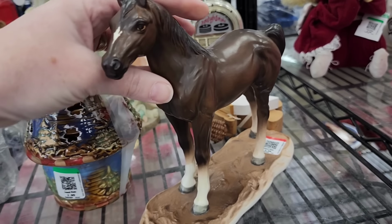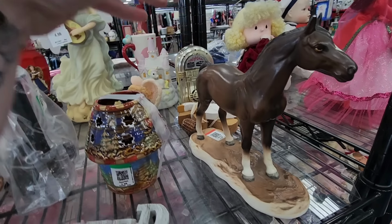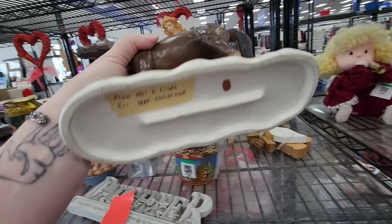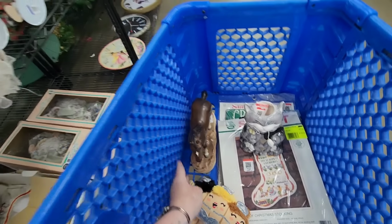Let me back up a little bit. I do like this horse. There is a tiny little chip right there, but I think that's forgivable. The legs and the tail. I like that it's Japan and that you know it's from 1985. And horses do sell well, I think because you don't see a lot of horse things. At least I don't see a lot of horse things.